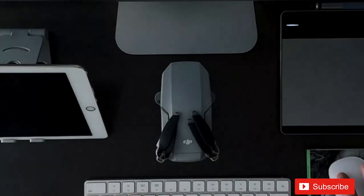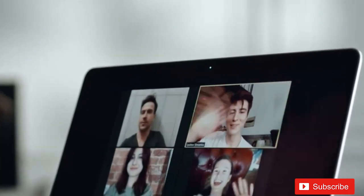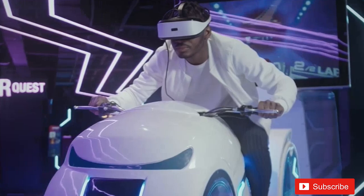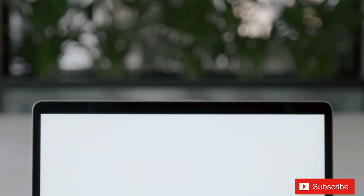The world of computers is constantly changing. They're getting smaller, faster, and smarter every day. We're already seeing amazing things like artificial intelligence and virtual reality. It's mind-blowing to think about where computers are headed and how they will keep shaping our lives.